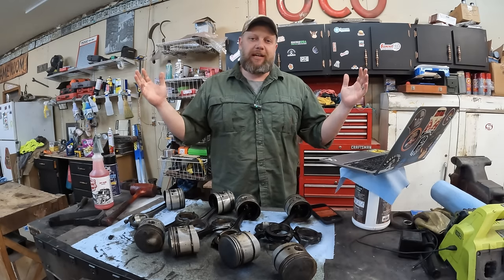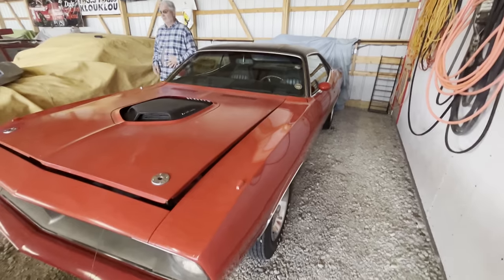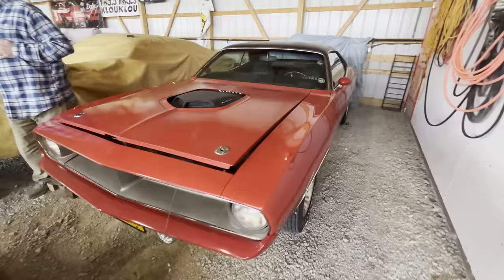It's an amazing car, guys. I don't know how many there were that had all those options. I'm really inclined to think this could be a one-of-one 70 Hemi CUDA.